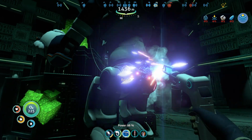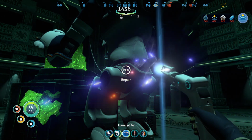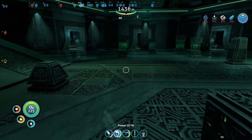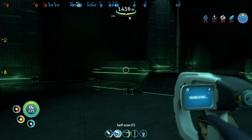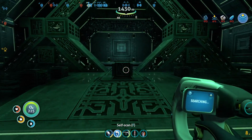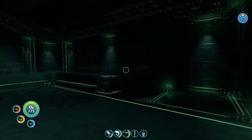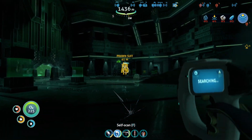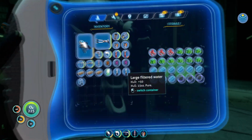Oh, and I should probably repair the prawn suit because it's super damaged. There you go. Evil crab. I assume this is another warp portal, and it is. I need more cubes. Oops. Do I seriously not have more? I thought I grabbed a bunch of them. There's definitely... Oh, I should not have jumped. I'm not in water. Definitely have a bunch in the back of my prawn suit. Well, it's kind of wedged awkwardly.